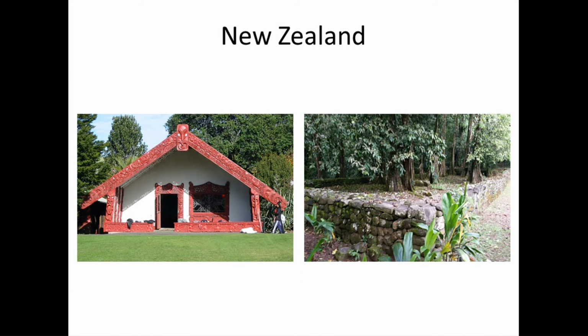So political meetings, if you like, often inside the building, and decisions affecting the community, and then, well, we've all seen the haka at the rugby, but that's a genuine Maori phenomenon. Things like that occurring in the open space outside. The picture on the left is actually the marae at the University of Auckland, where nowadays it is used for graduations and inductions of new staff. 21st century sacred political activities.